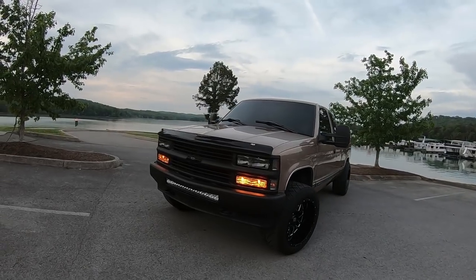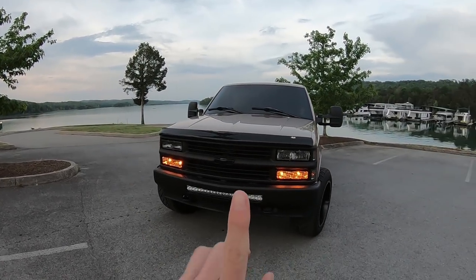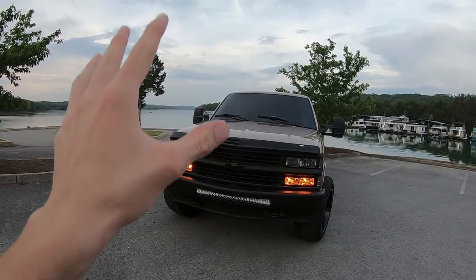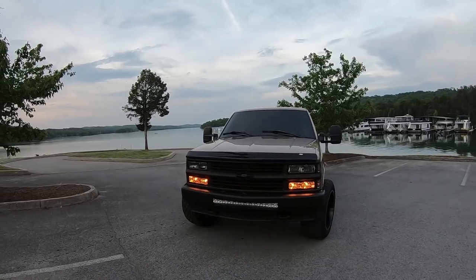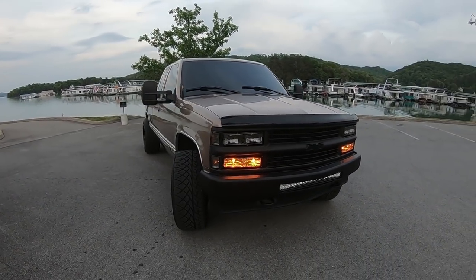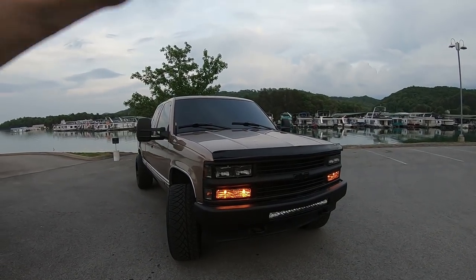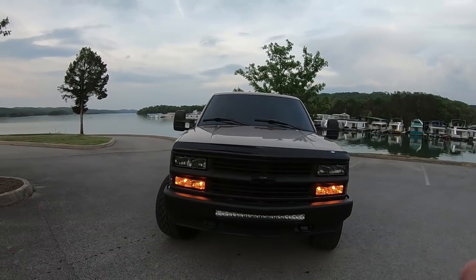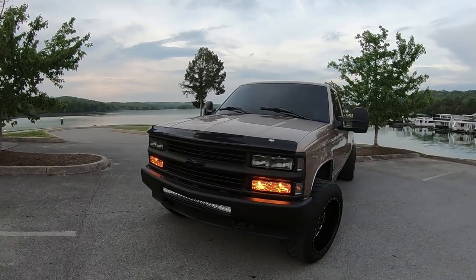Yep, here's the final product. Well, I take that back. I've got one more thing I've got to do to the front end to make it 100% the way I want it, but that is 95% of what the front end is going to look like. Oh, I love it so much. Those smoked lenses make the world of difference on this truck. I can't be any happier with them than I am right now.